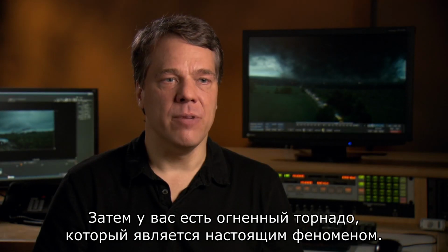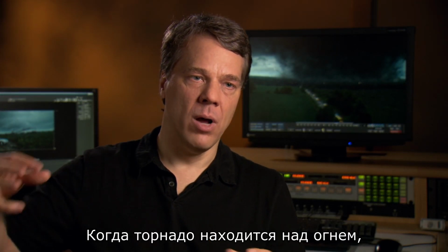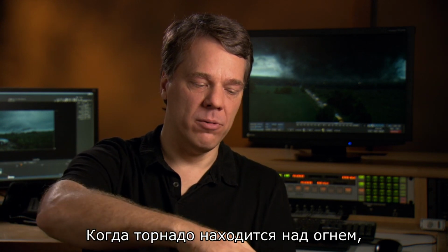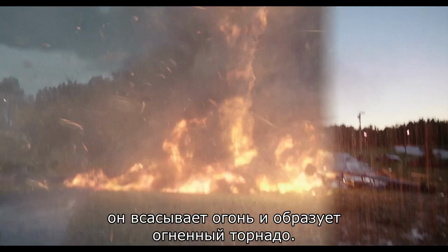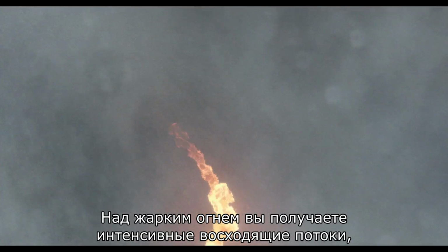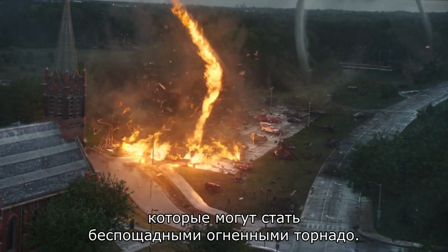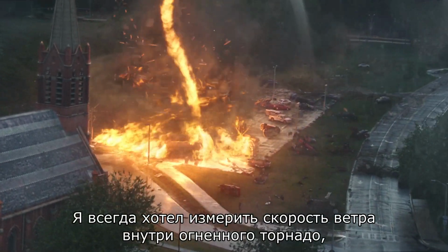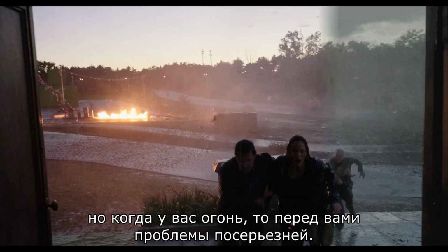Then you have the fire tornado, which is actually a real phenomenon where when a tornado gets above a real fire, it sucks the fire up and creates a fire tornado. So over the hottest fires, you get intense updrafts as well, and it can tighten those into violent firenadoes. And I've always wanted to measure the wind speed inside a firenado, but when you get fire, you've got bigger problems than the wind speed.